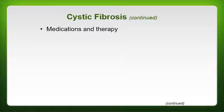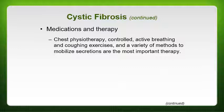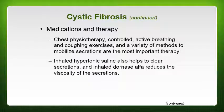As far as medications and therapy for this, there is chest physiotherapy, which involves controlled active breathing and coughing exercises. The idea there is to mobilize the secretions, which is one of the important things in keeping the airway as healthy and cleared out as you can, so that secretions are not blocking and causing obstructions in the airway. Inhaled hypertonic saline helps to clear the secretions further. Inhaled Dornase alpha also reduces the viscosity of the secretions. That's going to be a really important part in managing this.